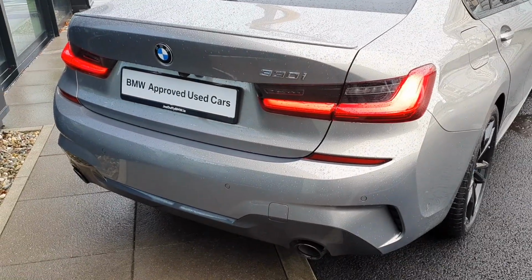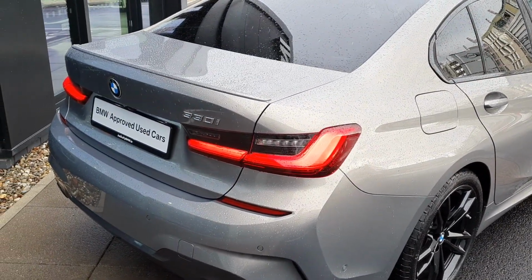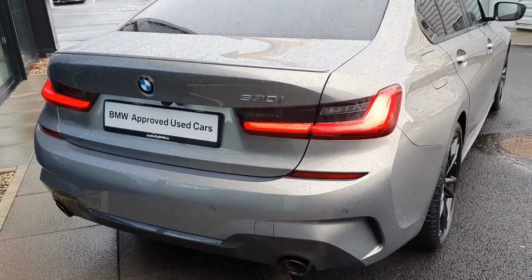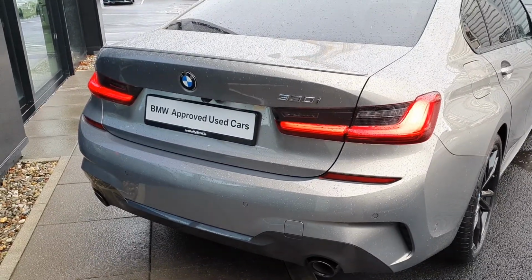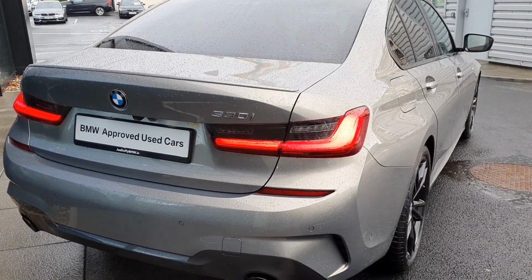You have the twin exhausts. Now this is the M Sport Pro Plus pack, so the exhausts sound incredible. You have the rear parking camera and the rear parking sensors to give you that complete 360 degree parking view.